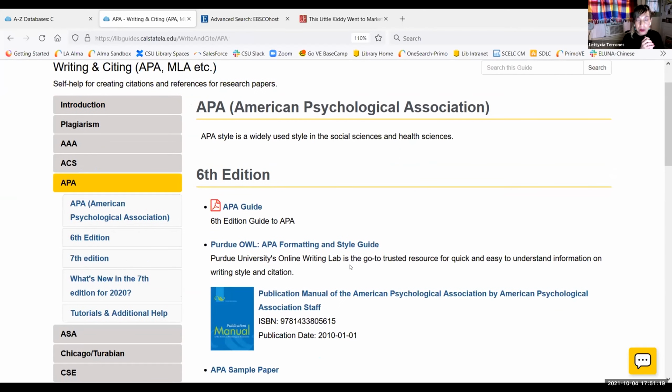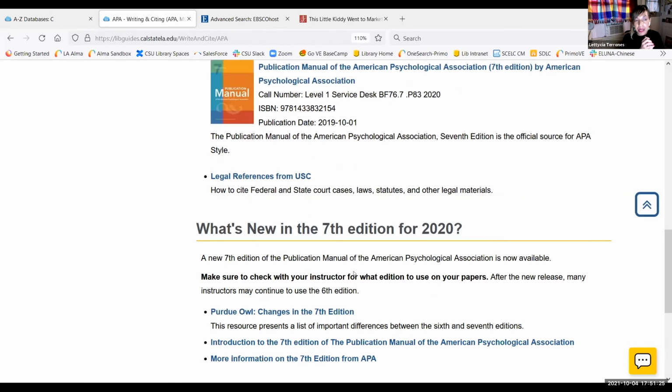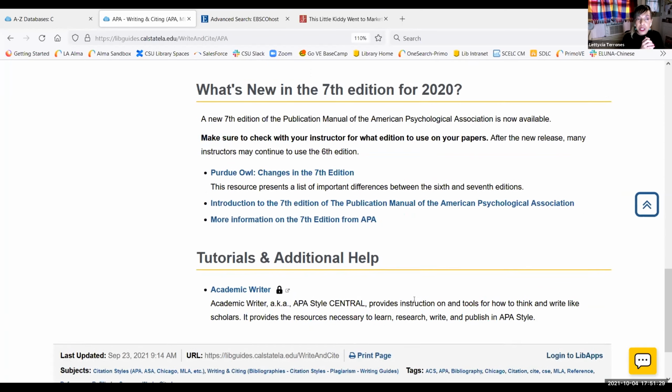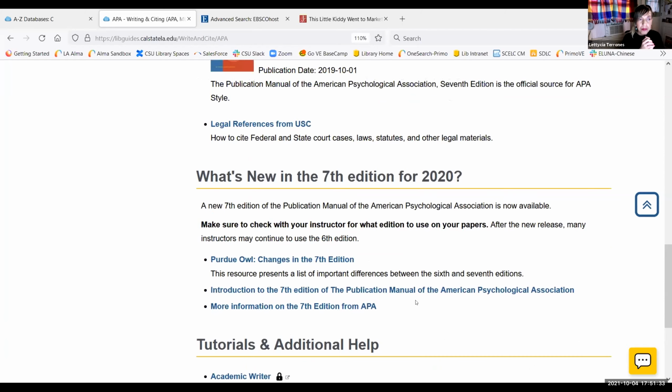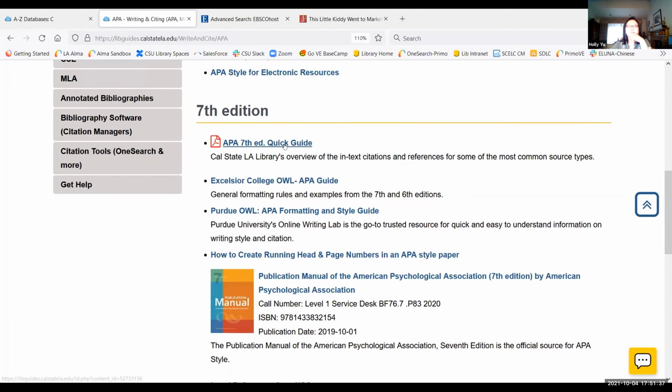I recommend this handout to students all the time because if you scroll down to the bottom, there's a quick guide to the APA 7th edition in PDF. And you can download it. It's a little bit further up, Holly. Yeah, right here, above the book. And that one is like a 4-page handout that has the nuts and bolts of APA.